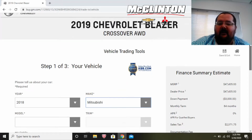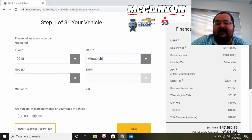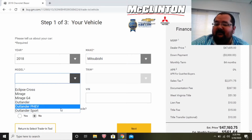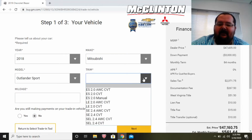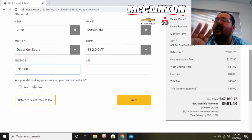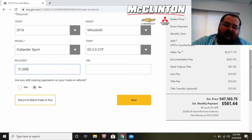Let's scroll down here. And I'm using a laptop, but you can actually do this from your phone, your tablet, whatever you want. But I'm using my laptop here. It's a little bit easier. Outlander Sport. Let's check my trim level. It is an ES 2.0. Mileage, I think I just hit 31,000 miles. You can be a little more accurate than that, but just for the sake of today, I'm just putting 31,000 in. VIN number, I don't have that readily available right now.